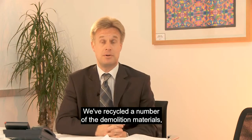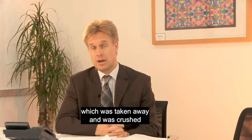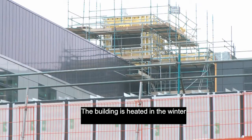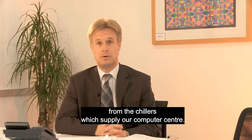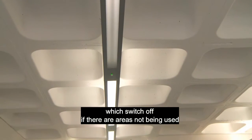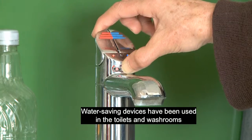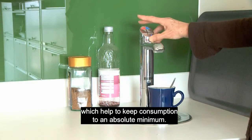We've recycled a number of the demolition materials, particularly the concrete cladding, which was taken away and was crushed and was reused in other construction projects. The building is heated in the winter by using some of the waste heat from the chillers which supply our computer centre. The building has intelligent lighting systems which switch off if there are areas not being used or if there's sufficient daylight coming in to the offices. Water-saving devices have been used in the toilets and washrooms, which help to keep consumption to an absolute minimum.